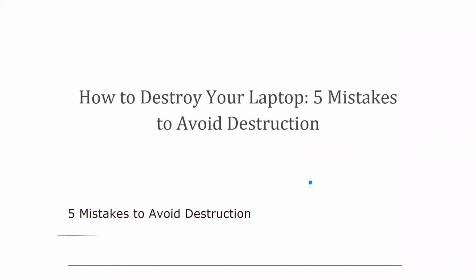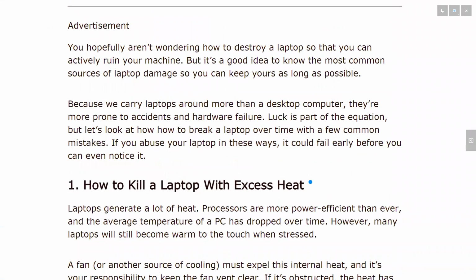Okay, 5 mistakes to avoid destruction. By the way, where it says the word advertisement, because it's blocking out something, there was an advertisement there. It doesn't mean that this is an advertisement.